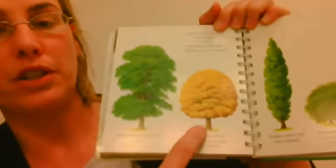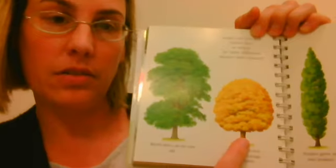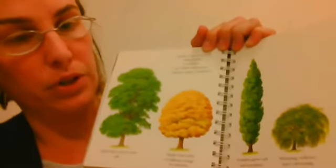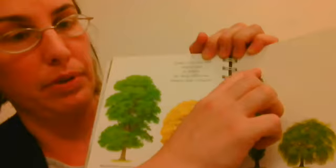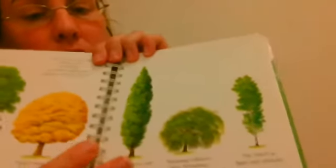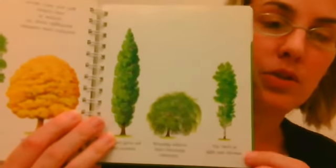This is a maple tree. They turn brilliant orange. That means they turn bright orange or yellow in the fall when the leaves change color. This tree is called a poplar tree, and they are pointy at the top. Tall and pointy. Willow trees are droopy. Their branches almost reach the ground.